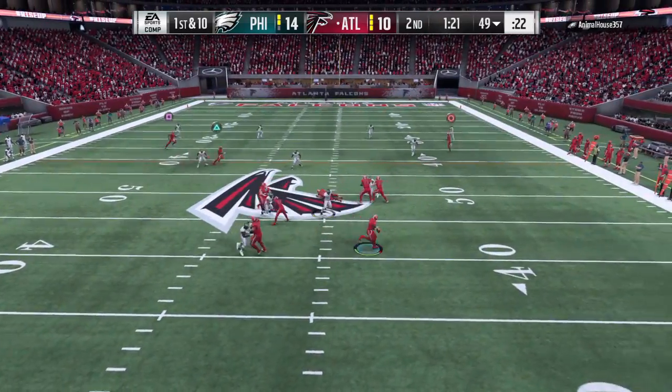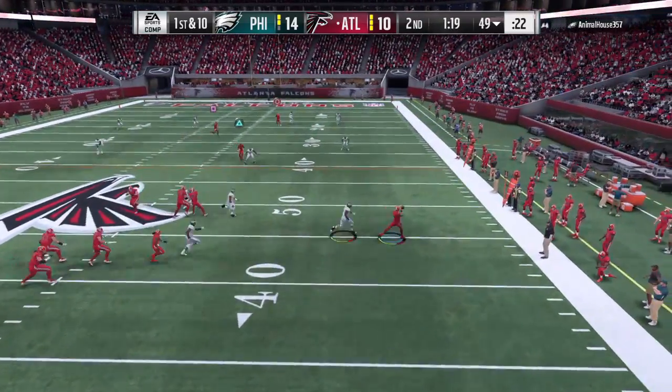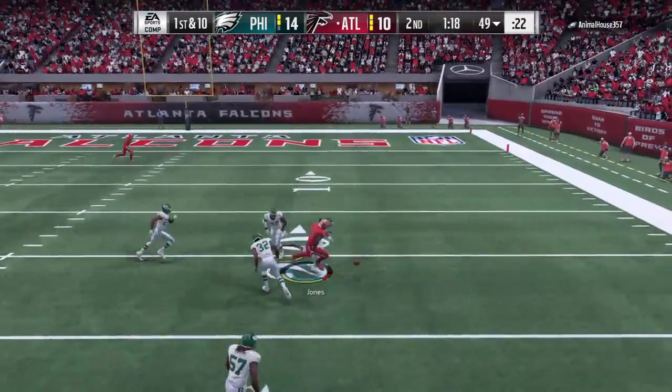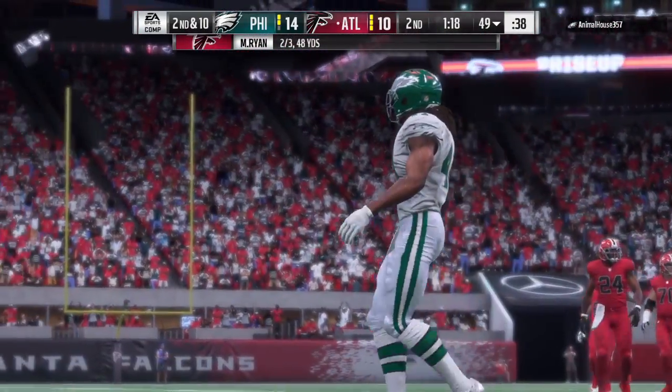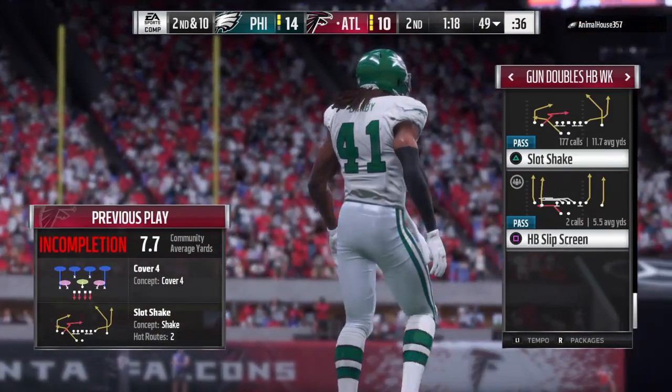They'll throw on first down with Ryan. Flush to his right. And it pops free. The collision there jarred the ball loose and brings up second down.